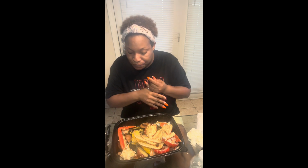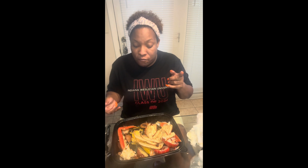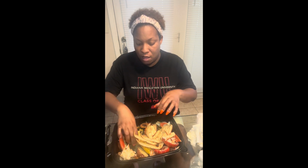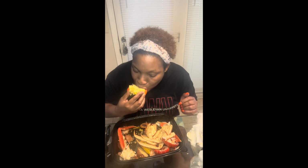So next time I'm gonna get it with both the Cajun. I'm gonna do the Cajun sauce flavor and the Cajun butter. I didn't really know. I didn't quite understand that or what the difference was. So, child, I don't know. I didn't know why they was asking me to pick two different ones.